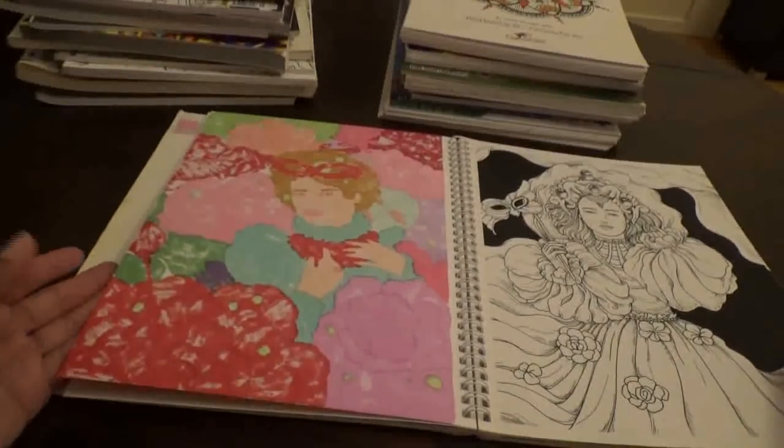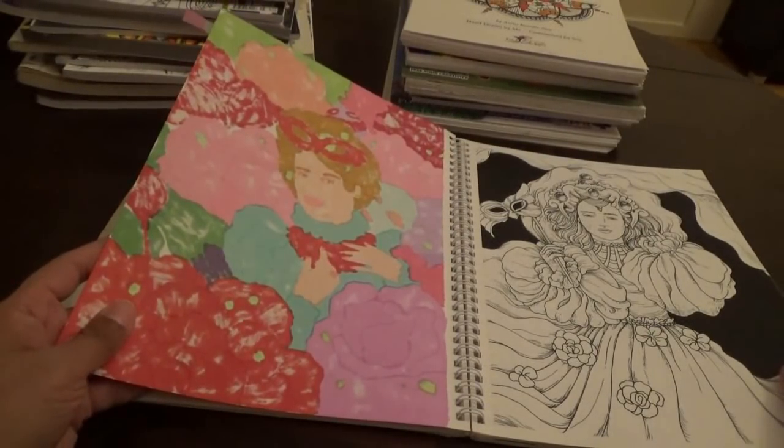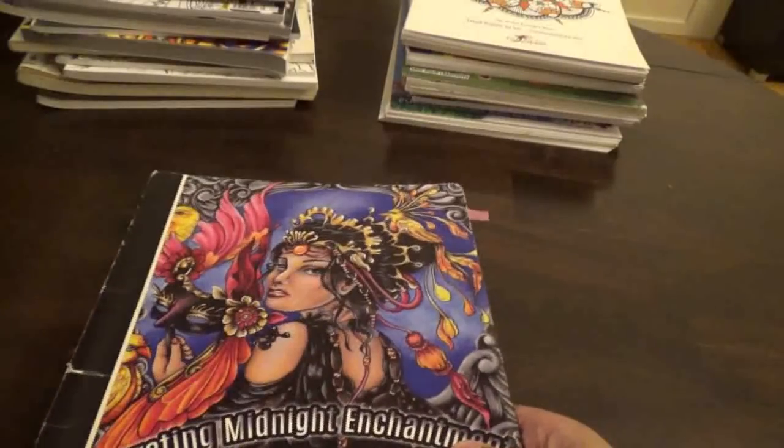So if you want to see the back of the page, this is how you can tell that you have a nice juicy marker, because it shows through the page. So keep that in mind when you do stuff with the work that you're going to do.